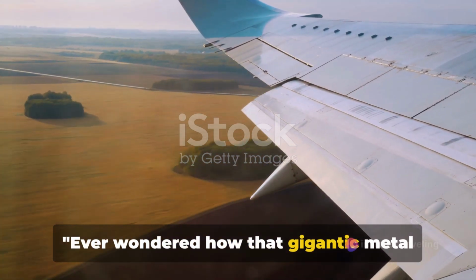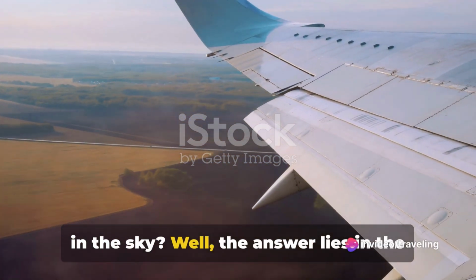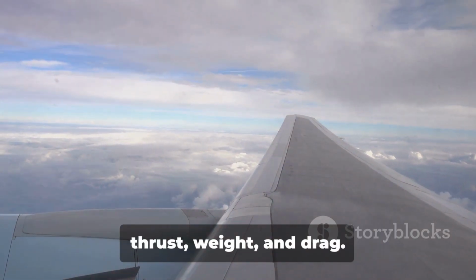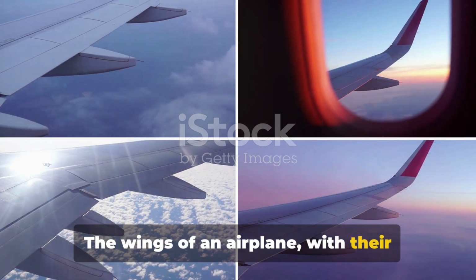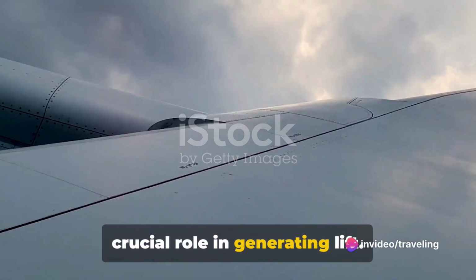Ever wondered how that gigantic metal bird, an airplane, manages to stay afloat in the sky? Well, the answer lies in the magical interplay of four forces: lift, thrust, weight, and drag. The wings of an airplane, with their special shape called an airfoil, play a crucial role in generating lift.